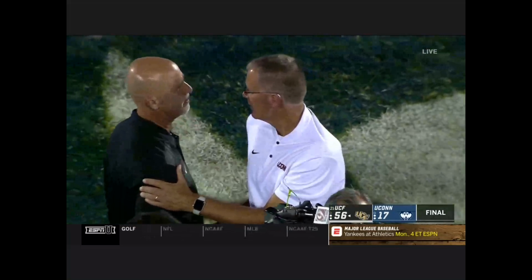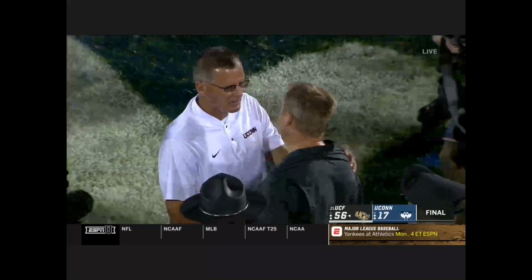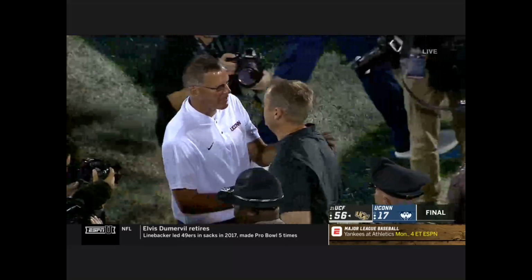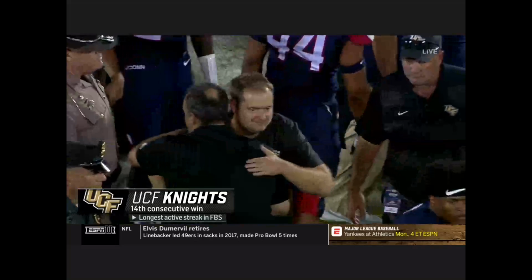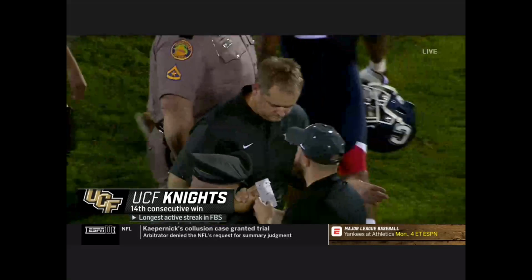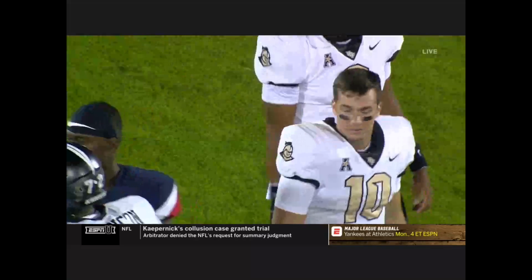UCF putting everybody on notice. Coming off that year last year, we're not going anywhere. And Mackenzie Milton starts this 2018 season, this Heisman Trophy campaign, with an incredible night. Best athlete on the football field again. And he's got some guys with him that can make some plays as well. You know, and we've talked a lot about the Heisman and him being a contender for that. Gauging by what we saw here tonight, I don't think that's hyperbole.